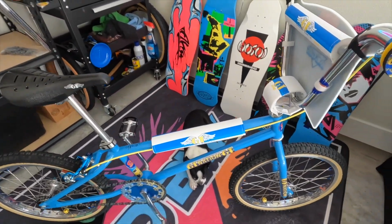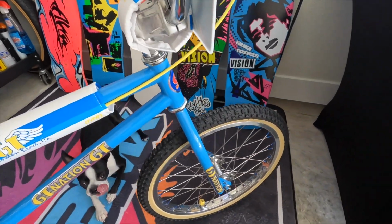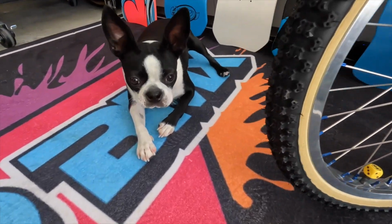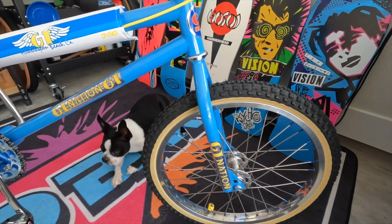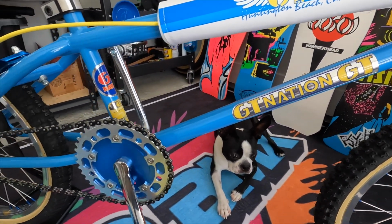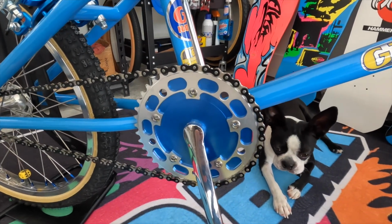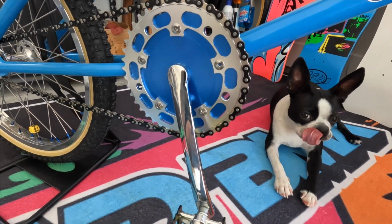Okay, let's go over some of the bike here. We got some pro bars, mallet stem. All right, Lola. There you go. There's the dog that just wants to be in every photo. Beautiful Maui blue paint with the new GT Nation decal set. We did an anodized blue power disc, which Tommy liked to run, this color combo.